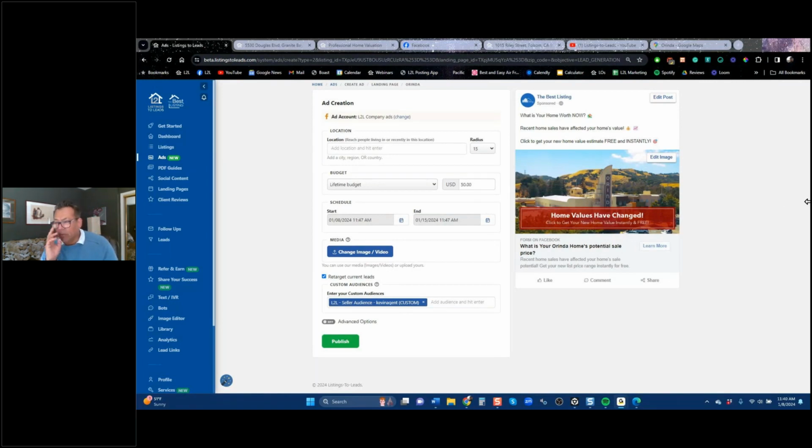What about Instagram? Those ads on the left will go to Instagram. I don't hear a lot of people telling me that they're getting high quality listing leads from Instagram. Okay. Do you have a post for your buyer clients to post on their FB?